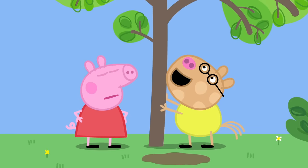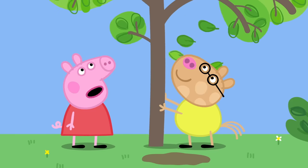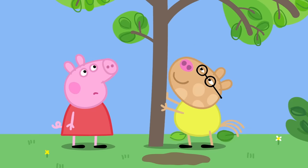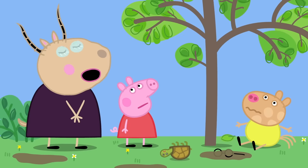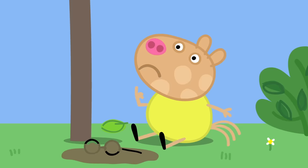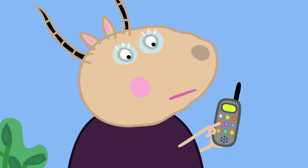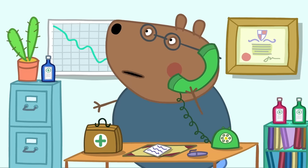I can shake the tree to get Tiddles down. Is that a good idea, Pedro? Don't worry, I am Super Pedro. Ow! Oh dear, what has happened? Tiddles fell on Pedro's nose. My nose hurts. Poor Pedro, I will call for the doctor. Dr. Brown Bear speaking. A bumped nose, you say? I'll be right there.